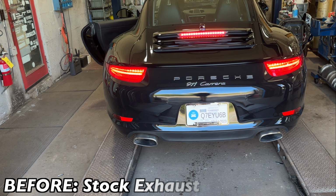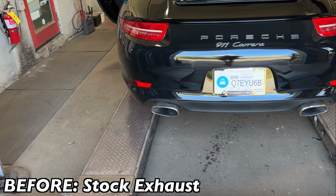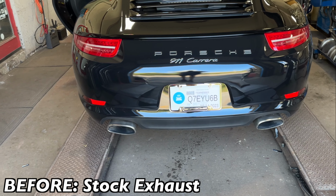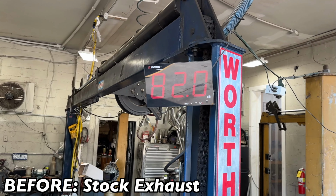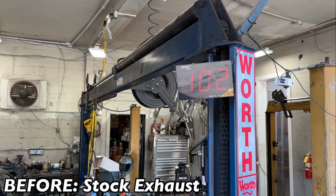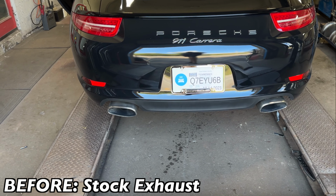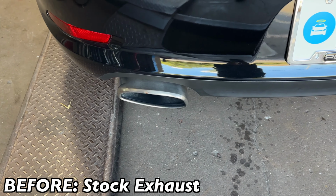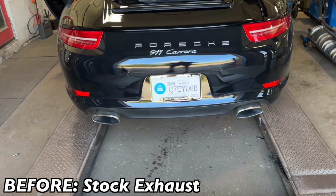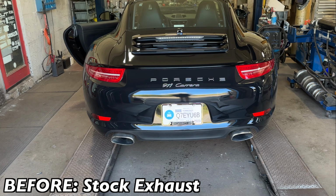This is what it sounds like, factory, right there. But you see how the tips look on it? Get a guess? Right at 96 again. 102 actually. But they don't like the tips that are designed on it, so we're gonna cut them off and put some quads in their place. Stay tuned, guys. I just wanted to let you guys hear it.